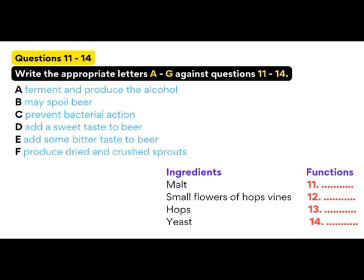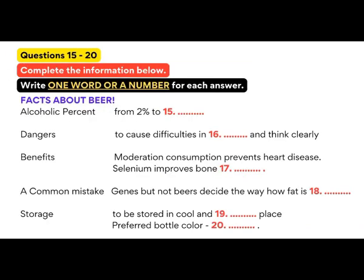Yeast is responsible for fermentation, which creates the alcohol and carbonation. Beer makers sometimes use additives or substitutes for malt or hops. Substitutes such as corn or rice can make a beer lighter or cheaper to produce. Before the broadcast continues, look at questions 15 to 20.